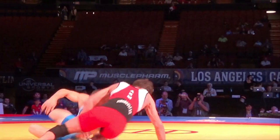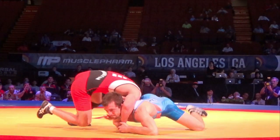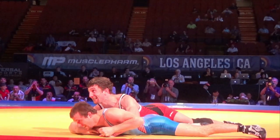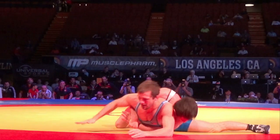And shot attempt there. Humphrey counters well, close to the edge. And a reshot there from Armenia. And he's going to get 2. That's big. It's 4-4 now. Armenia has criteria. There's 20 seconds left. He's working on top. Back up to the feet.